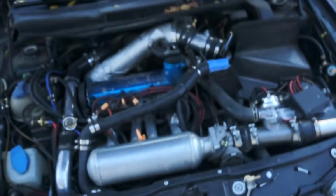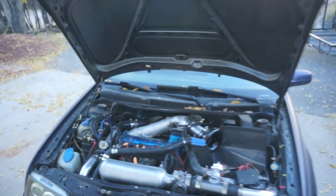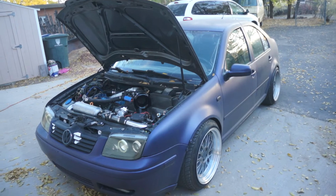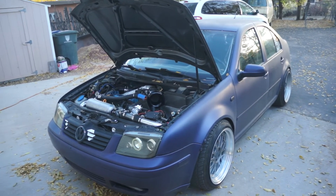So anyway, it is in the car and it should rip now. I wouldn't be surprised if we pick up some horsepower that was lost, and dang, she looks good in this light.